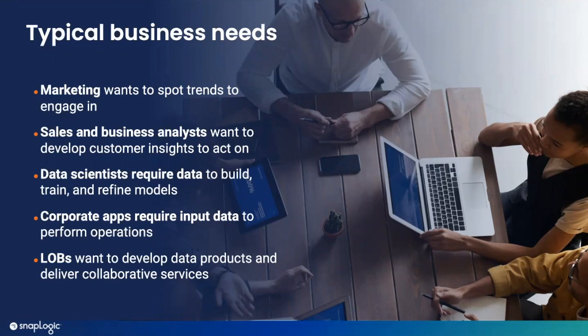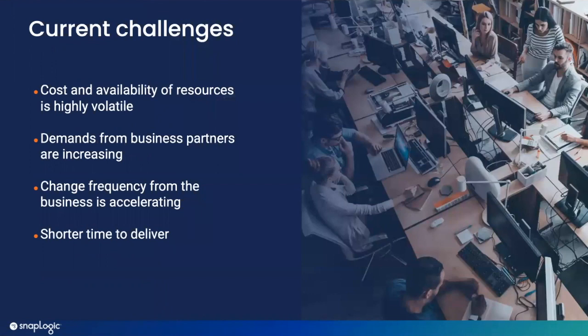So if we take it a level deeper, typical business needs would suggest marketing teams want to spot trends to engage in, sales and business analysts want to develop customer insights to act on, data scientists require data to build and train and refine their models, and corporate apps require input data to perform their operations. And lastly, business units or lines of business want to develop data products and deliver collaborative services from that data. And if you consider those are the business needs, and of course, stop me if you've heard this before, because I'm sure you all have.